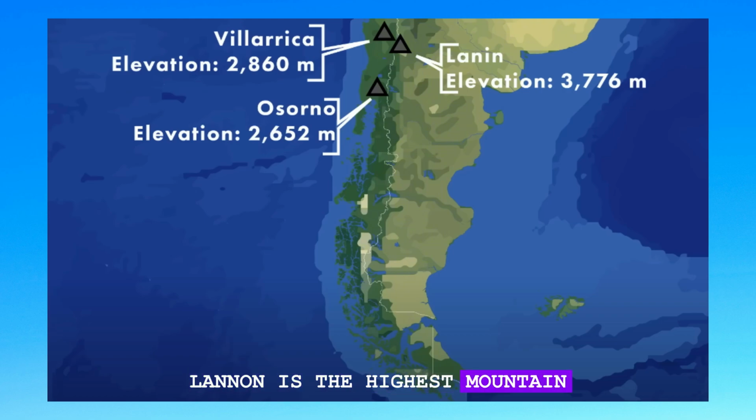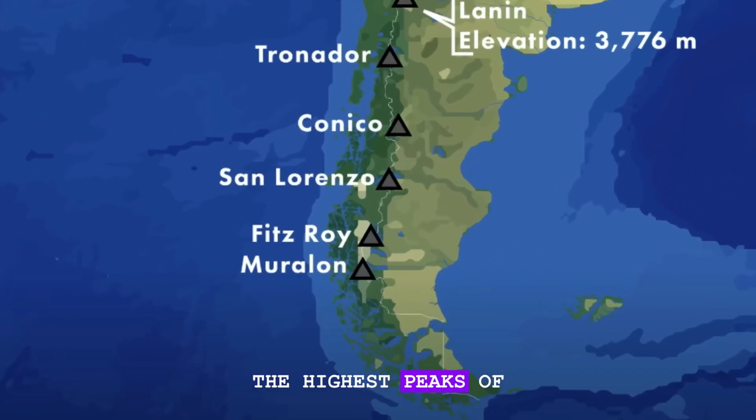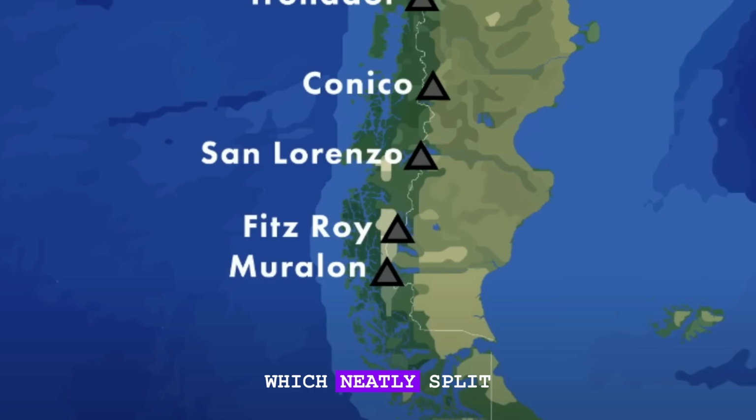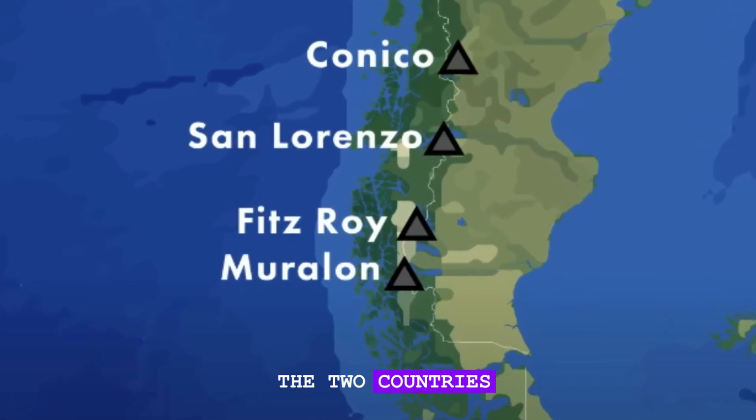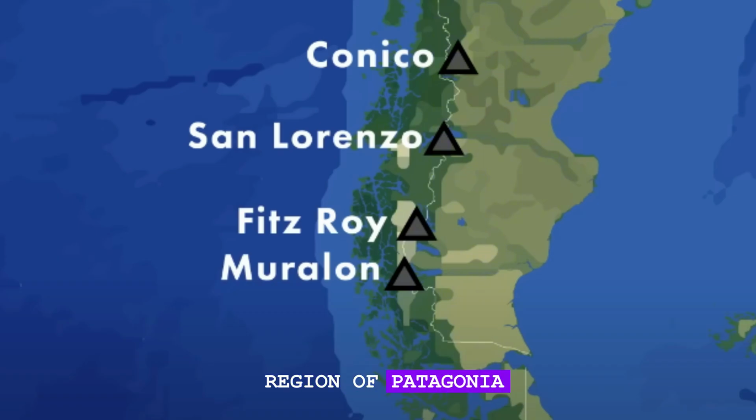Lanín is the highest mountain for hundreds of kilometers, and as such, it also marks the border between Chile and Argentina. This principle has been applied to almost all the highest peaks of the Andean Mountains, which neatly split the mountain range between the two countries. Following the Patagonian peaks southwards, we enter the 3rd region of Patagonia.